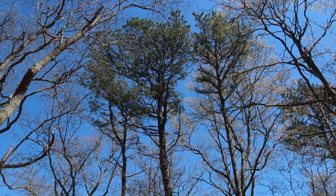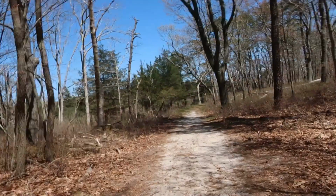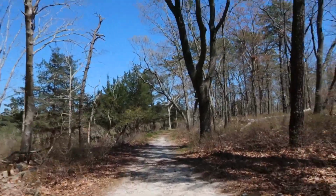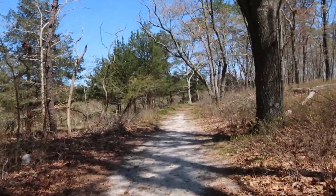Okay, hello and welcome to the Pine Barrens. We are at Indian Island County Park. It's a place I haven't been to in a number of years, and I don't even know if I've taken a video here or not, but we're going to be walking to a nice piney island along the water. This is along the water, and we'll get to see some wildlife here as well.